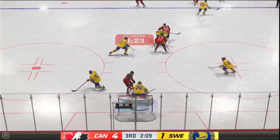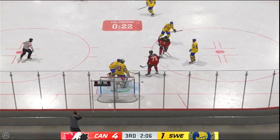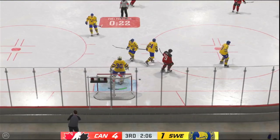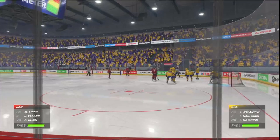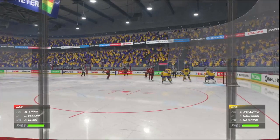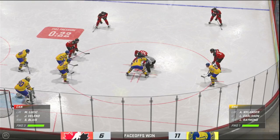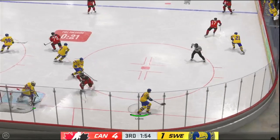Oh, save. He stopped it. Wow. Oh, that's an intangible effort that you can't teach, James. That's all about desperation and the will to stop that puck. Team Canada's had a lot of success tonight on their scoring chances, and look at the result here late in this third period. Team Sweden's going to start with the puck in their own end.